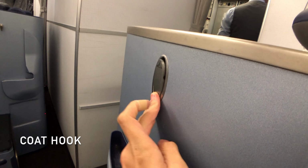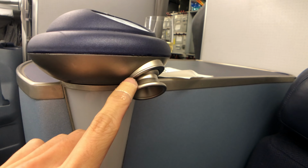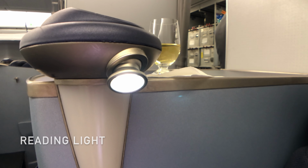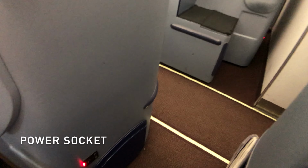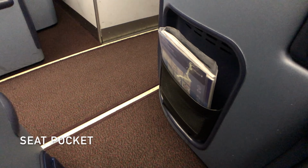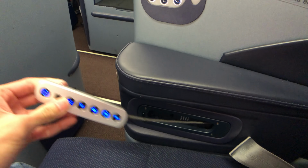And then on the side, we have a coat hook, down here a cup holder, and also a little storage space where you can put small items like passport and pen. And then a reading light you can switch on with a button down here. Further down, a universal power socket. It's red right now, as you can see, and it means that you can't use it just yet. It will turn green after takeoff. A seat pocket right here. There is also a TV remote, which is really handy and easy to use because the TV is too far to reach.